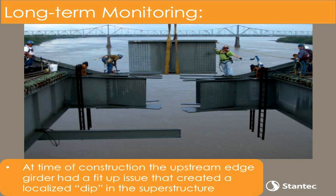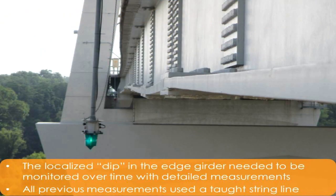When the erectors were putting it together, they had a little fit-up issue with putting the final section in, and it created a small dip in the superstructure, and it caused all sorts of problems. The FHWA was out there, and with all these different analyses, what they determined is that there's a small dip in the girder, and you can actually see the dip in the girder right here where they put it in. So they wanted detailed records on how to measure it year after year after year.